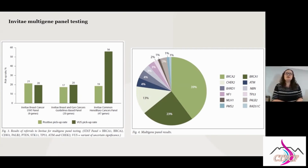And then my last picture that I want to show you is also still from the same PathCare study, where PathCare found that their multi-gene panel results, it shows us the different genes in a pie diagram, different sections, where you can see the amount of BRCA2s being found, BRCA1 mutations, CHEK2, ATM. So it just goes to show that if we only analyze BRCA1 and BRCA2, we will be missing about 40% of mutations that can play a big role in the family and in the patient's health.